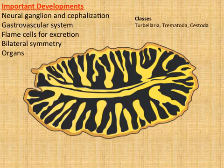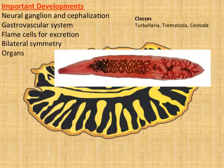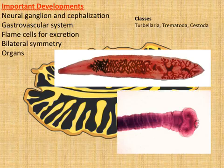Classes to be aware of: Turbellaria, Trematoda, and Cestoda. There's a Trematoda. Turbellaria was in the background, and there's a tapeworm, Cestoda. So that's our review, and now you can take the quiz and move on to phylum Nematoda.